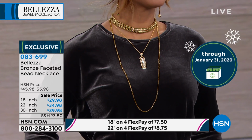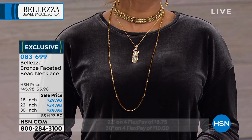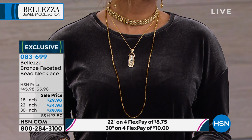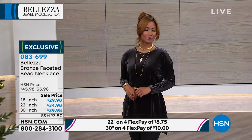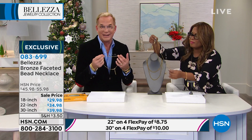Well, these are also made in Italy, and this is something we haven't tried before. And if you are a fan of our black spinel beaded necklaces, of which we have over 20,000 gals out there who love our necklaces, this was meant to go and layer with them. So this is a hematite style necklace that's made in bronze and then layered in 18 karat gold.